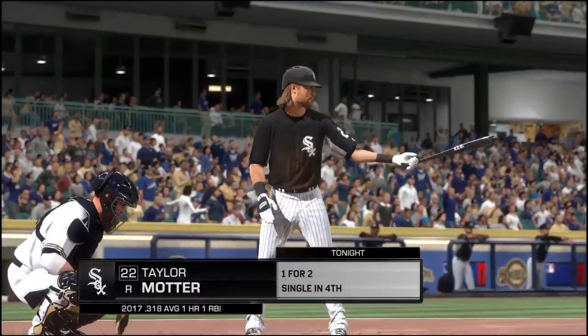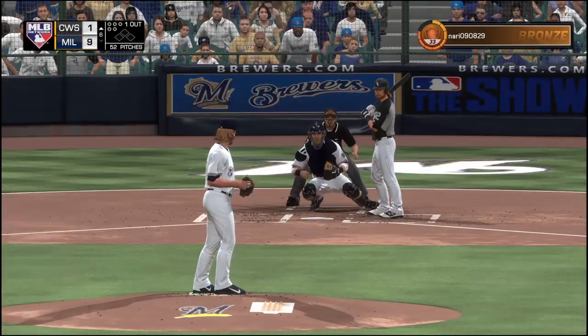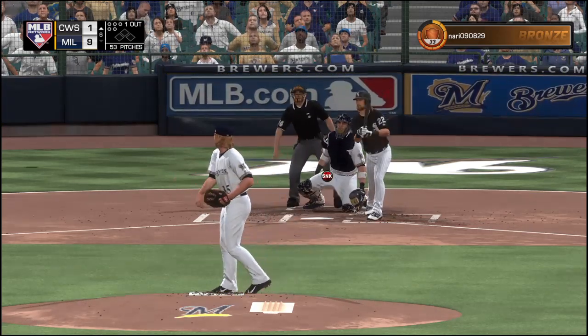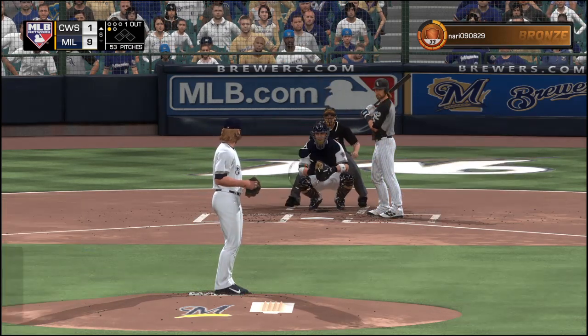Now batting, center fielder Taylor Motter steps into the box. Taylor Motter. He's 1 for 2 in the ball game. And this is fouled back and out of play. 1 out, nobody on.